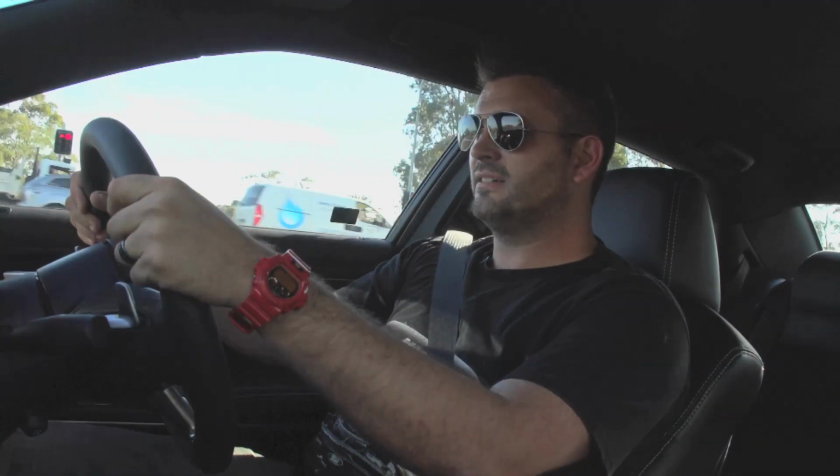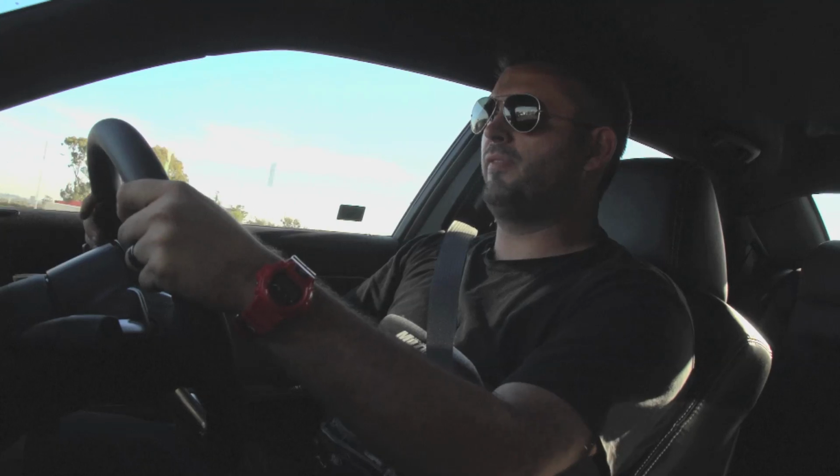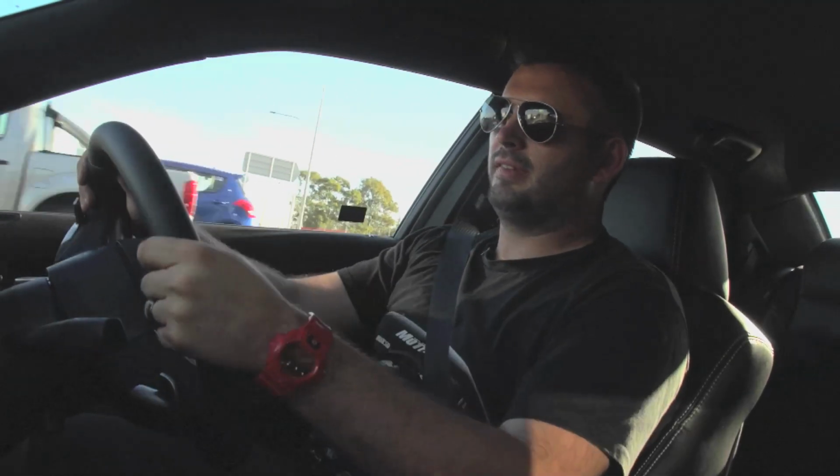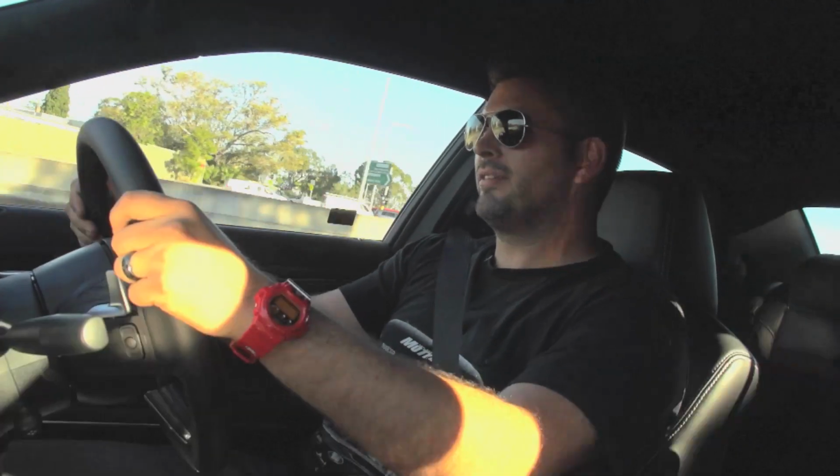Now, one very important factor of this car is the noise. Now, you probably don't think I'm a big V8 fan, but I tell you what, the sound of a Hemi, especially compared to other V8s, it's a pretty awesome sound.